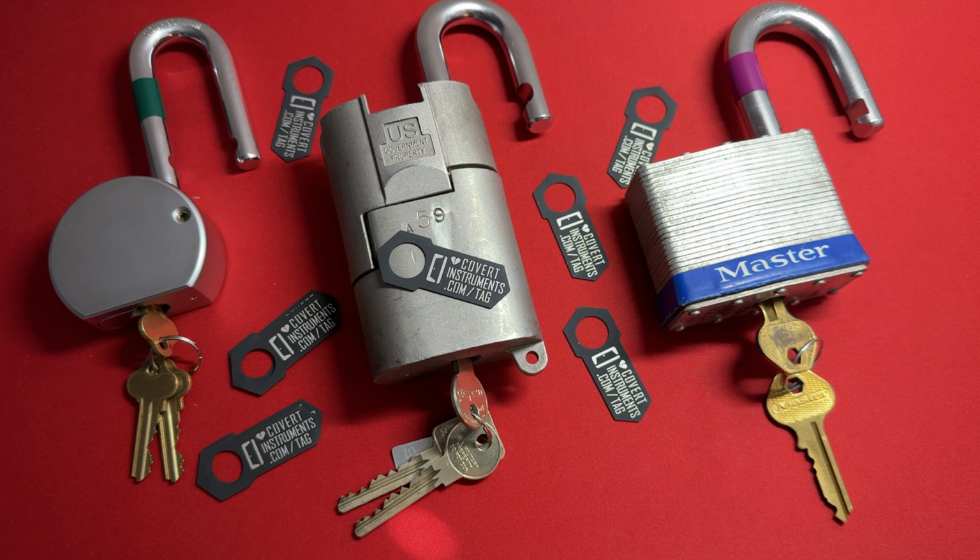So as a lock collector and a lock sport enthusiast, as a former locksmith and a competitive lock picker, I absolutely think that love lock bridges are disgusting. I think they're stupid. I think they're an environmental hazard, and I will do everything I can in my power to absolutely eradicate them where legal and appropriate. And Covert Instruments has just basically said, hold my beer.